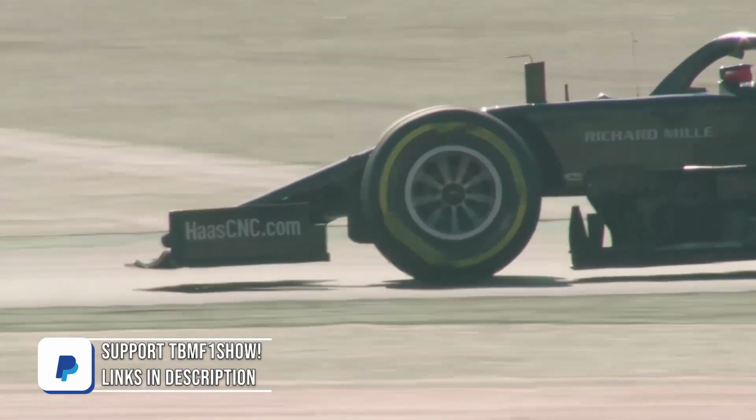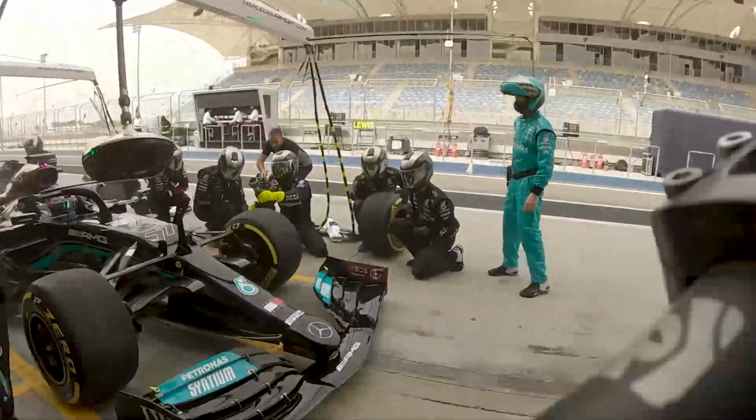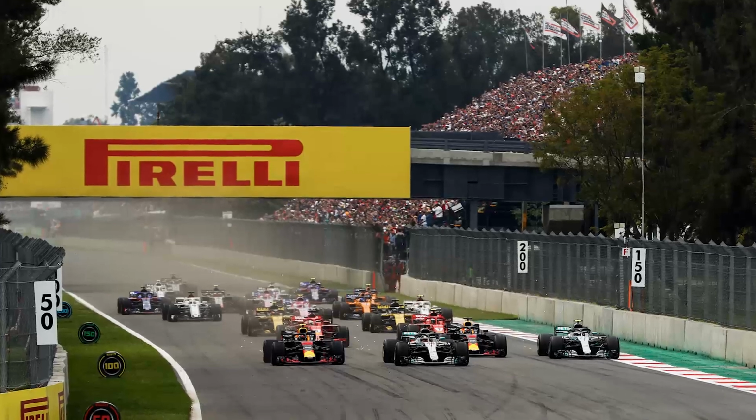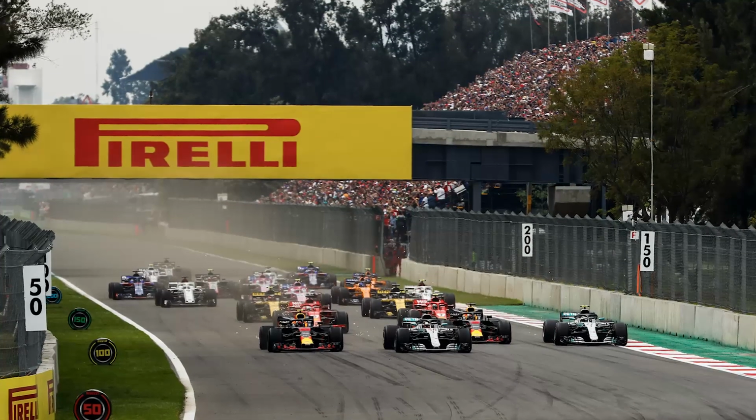Back in 2019, a one-stop strategy was the most successful, going from medium to hard, with some very long stints being possible on the C2 tire. Keep in mind the track hasn't been used much lately, so it will be a very green and slippery surface to start out with.